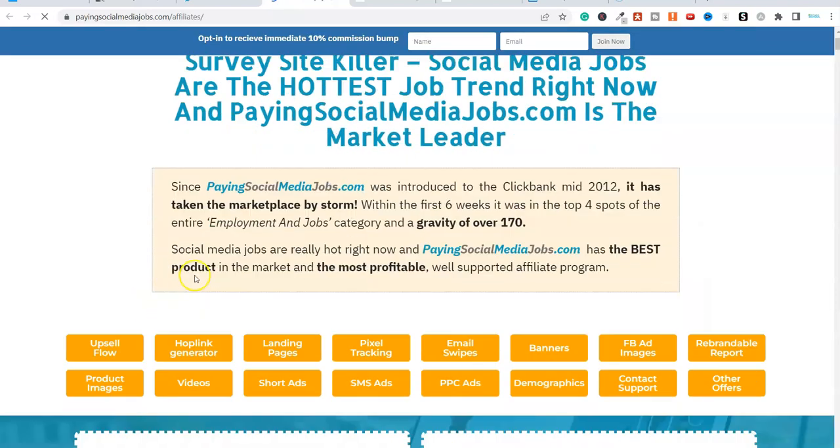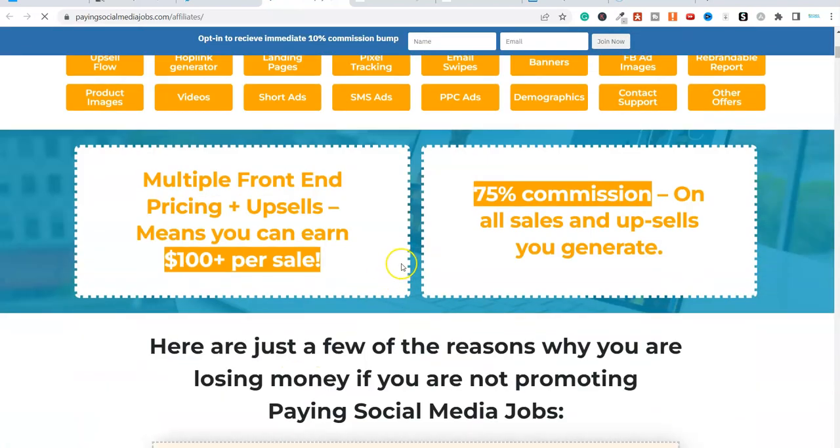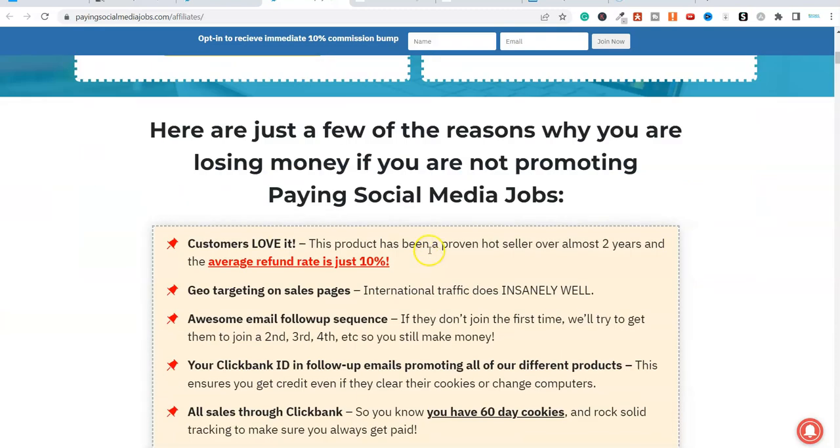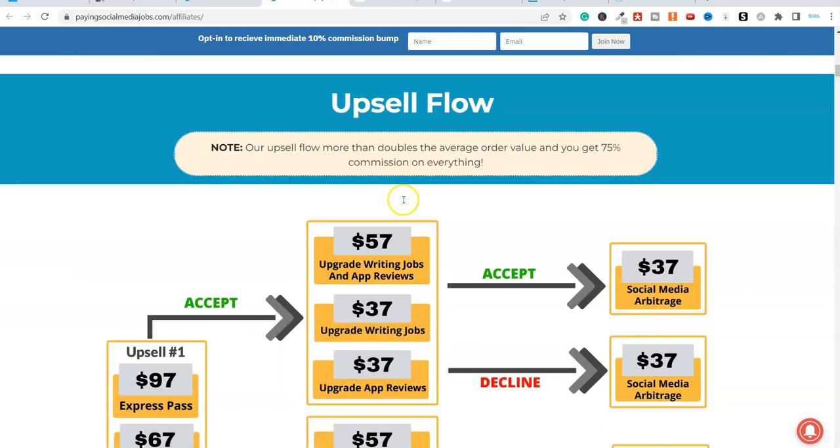So, blimey, there's a lot of stuff on here. Basically, this tells us about the actual product. We can see on here, you can earn $100 per sale. You can earn 75% commission on all sales and upsells. Pretty good. Scroll further down the page here, look, lots more information about it.